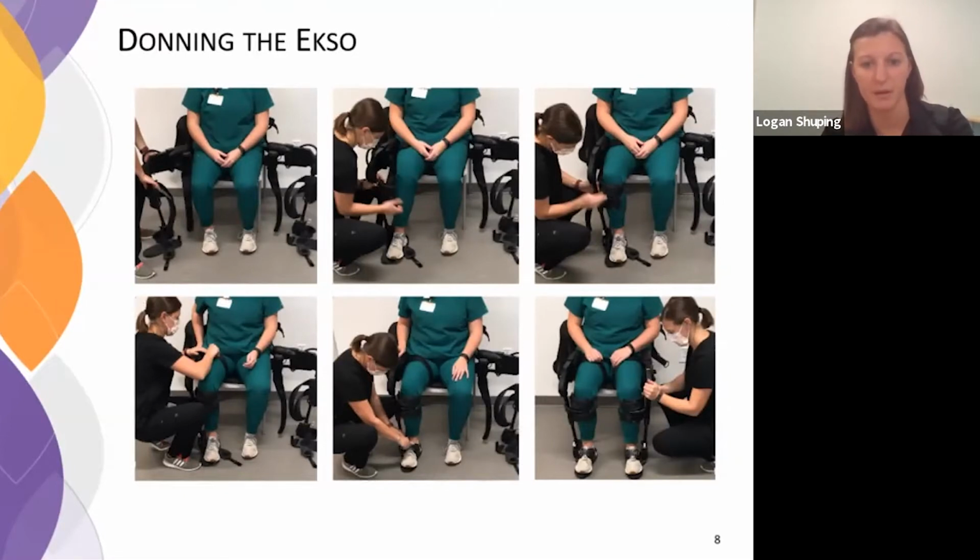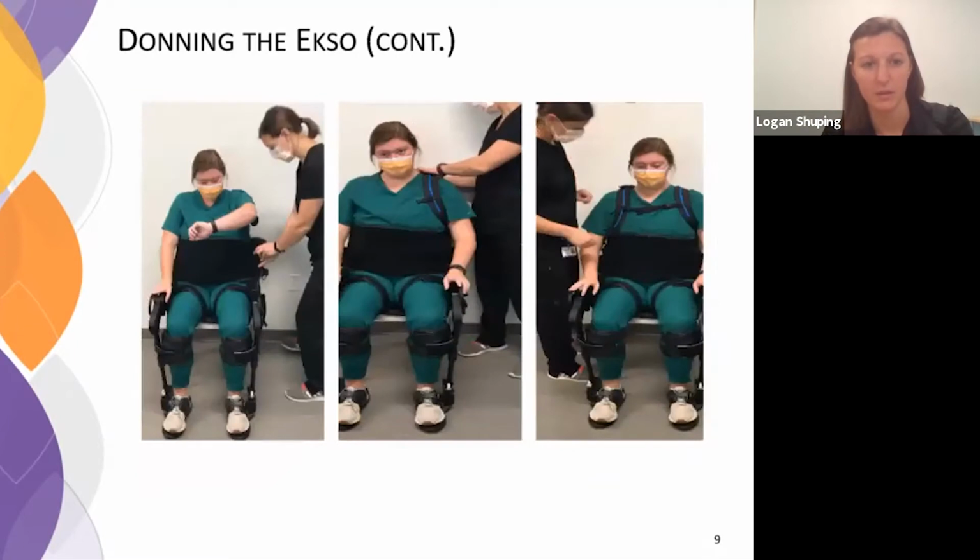And then as you can see in the bottom pictures, the legs will come back together after we've got everything strapped in. After we have the legs strapped in, we strap in the torso component. And then you can see in the next two pictures, the backpack component of it. So overall, the setup time takes around 10 minutes.